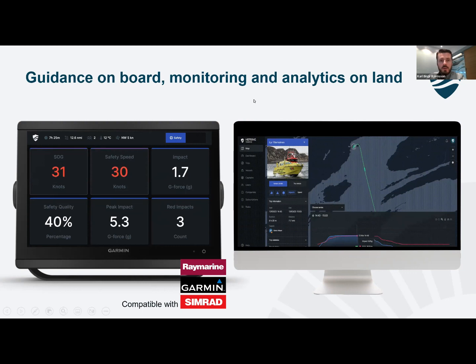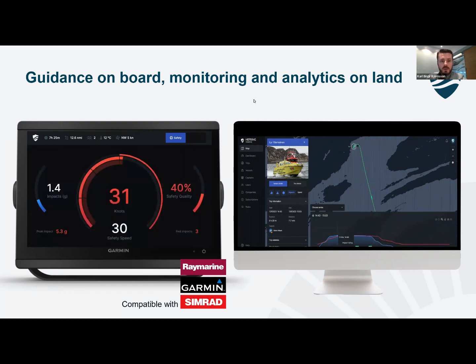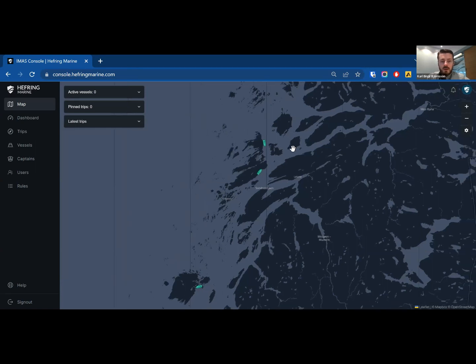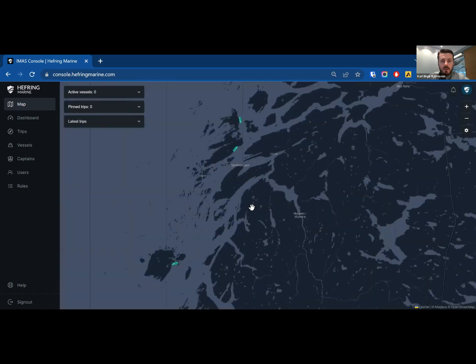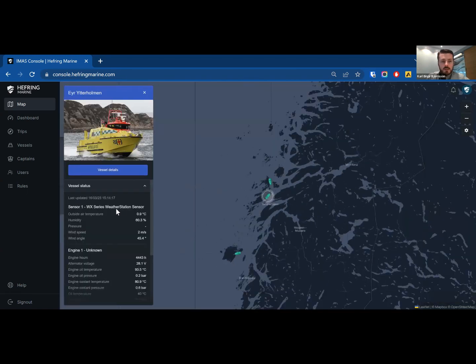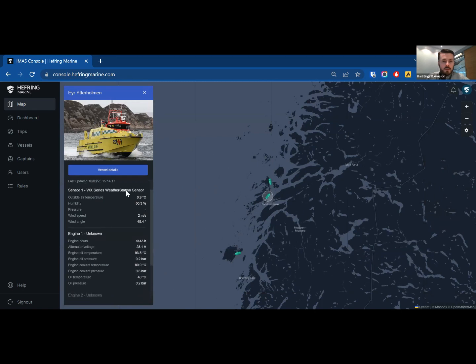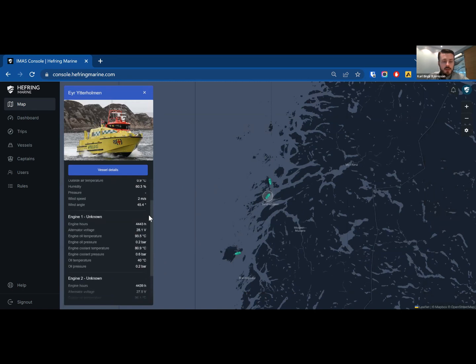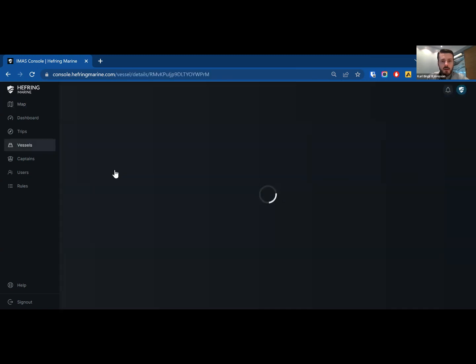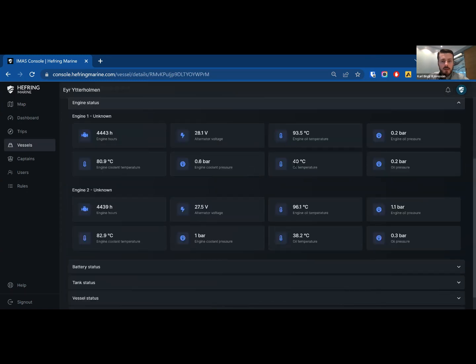Let me change my sharing and share another screen now. So now you should be seeing the IMAS console. Here in this demo environment, I have these three boats. They're scattered around these islands here in Norway. I can click on this boat and see key information about it from the weather sensor and from the two different engines that it has. I can also click here and go into details about this vessel.